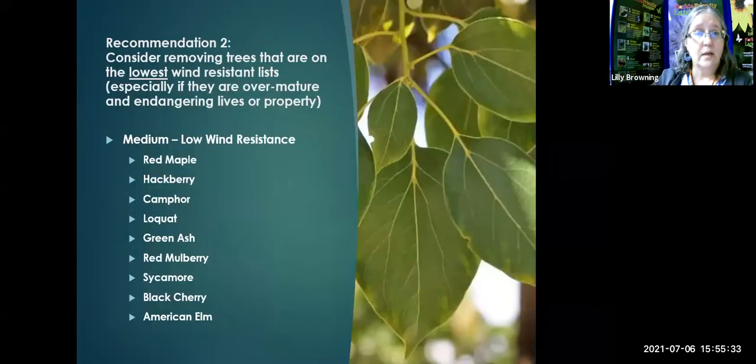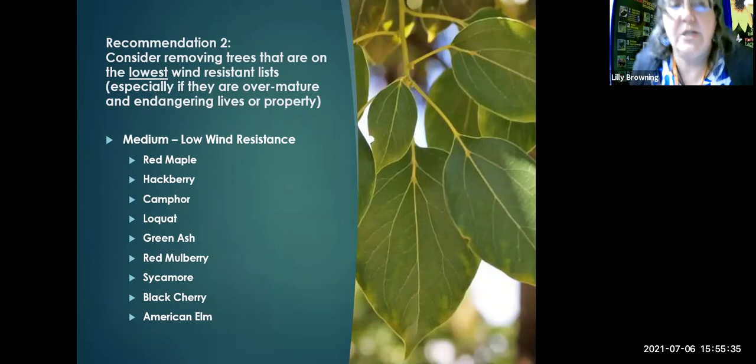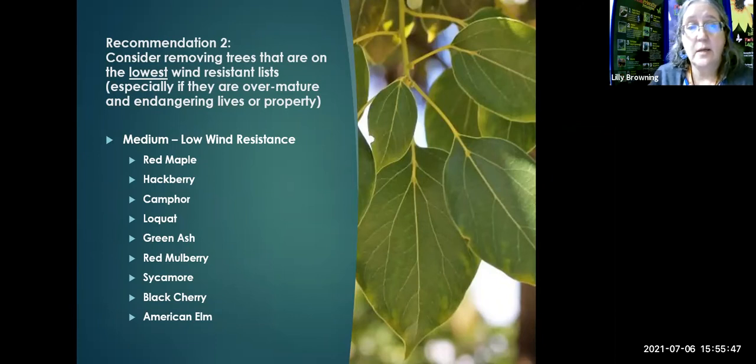So, okay, you want recommendation number 2: consider removing trees that are on the lowest wind resistant list, especially if they are over mature and endangering lives or property. So some of these trees I'm going to talk about are on the invasive exotic tree list, and that stands to reason. Invasive exotics spread quickly, therefore they grow quickly. And anything that is fast growing is what, Dr. Lester?